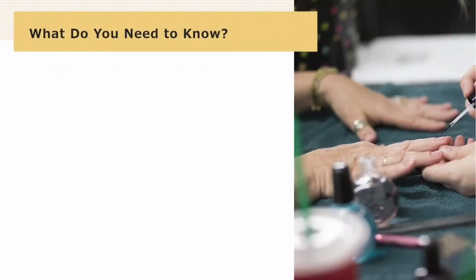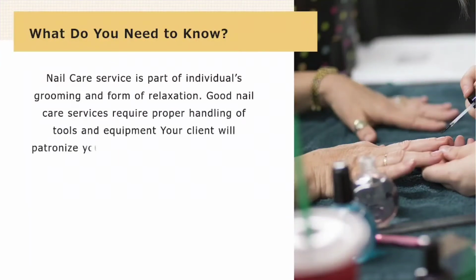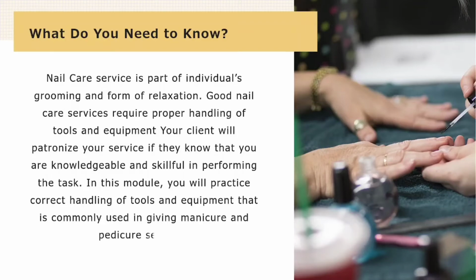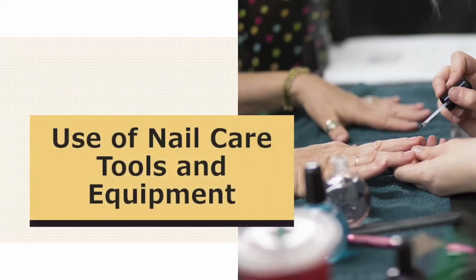Okay, this week, we will discuss the use of nail care tools and equipment. Nail care service is part of an individual's grooming and a form of relaxation. Good nail care services require proper handling of tools and equipment. Your client will patronize your service if they know that you are knowledgeable and skillful in performing the task. In this module, you will practice correct handling of tools and equipment that are commonly used in giving manicure and pedicure services.